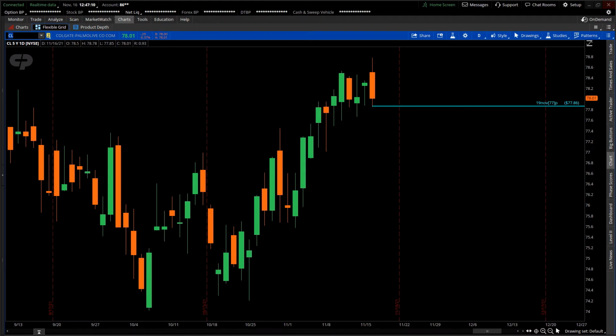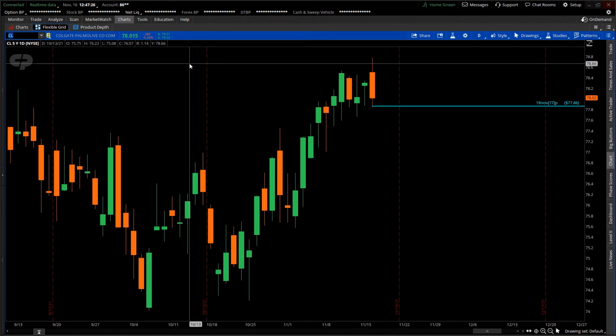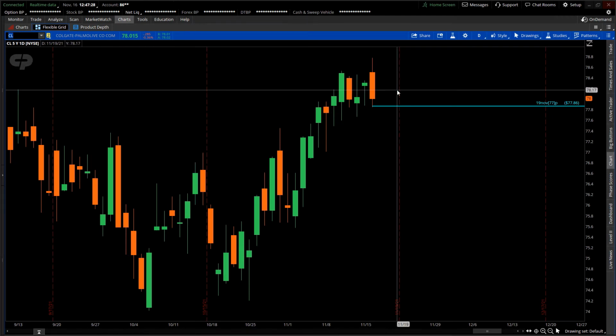Today is November 16th, and it's currently 12:47 p.m. Eastern Time. This is the daily chart for Colgate-Palmolive, ticker symbol CL. As of the time of this recording, price is trading at $78.01, and for the session, it's down 28 cents.